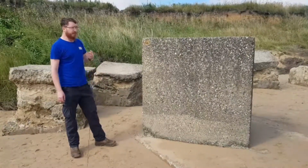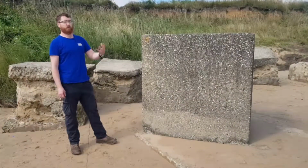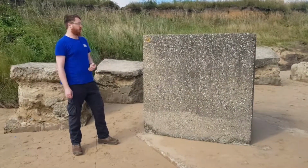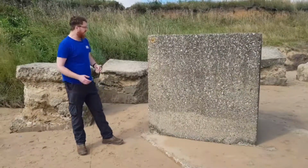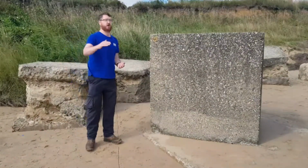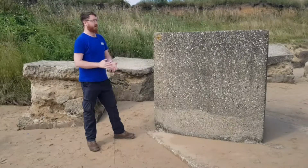And these served a very simple function of obstructing the movement of enemy vehicles, all the way up to armoured vehicles like tanks, so they could stop everything from a four-wheel drive or a truck, all the way up to, you know, a Panzer III or Panzer IV, for example. They are literally just a big mass of concrete, so anything coming up against these would either be forced to go around or, if they tried to go over the top, they'd expose their underbelly to incoming fire.